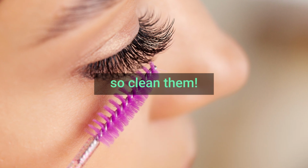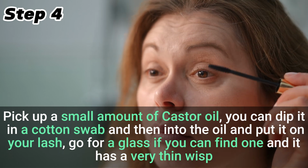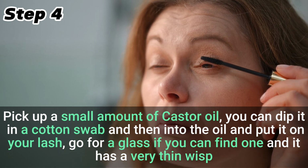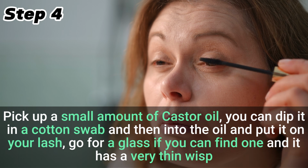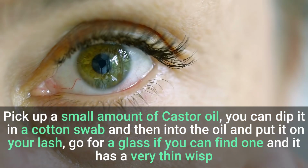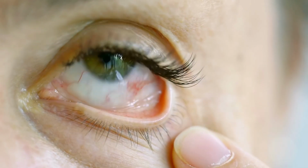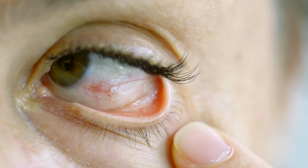So clean them. Number four, pick up a small amount of castor oil. You can dip a cotton swab into the oil and put it on your lash. Go for a glass one if you can find one, and it has a very thin wisp. You know, from putting on lash boosters, better than I do, you guys.